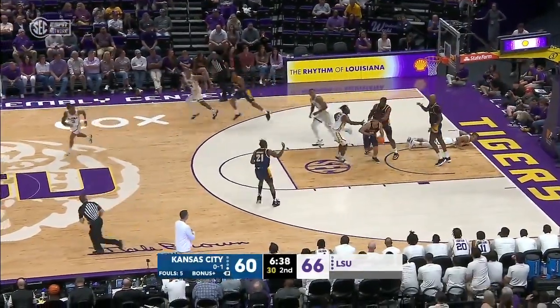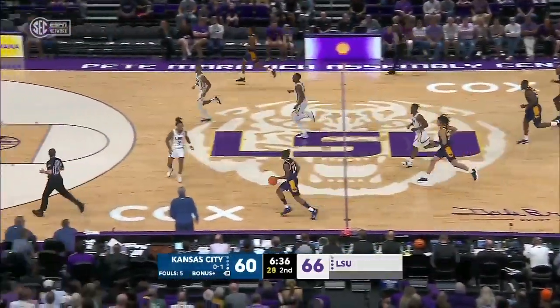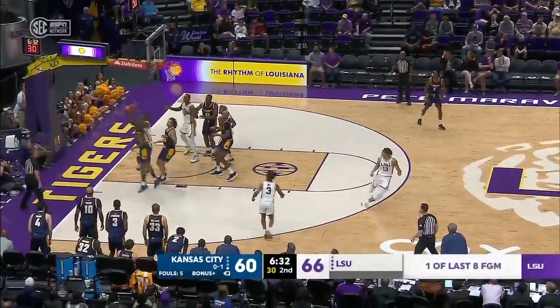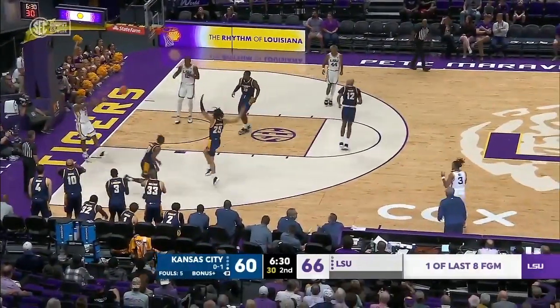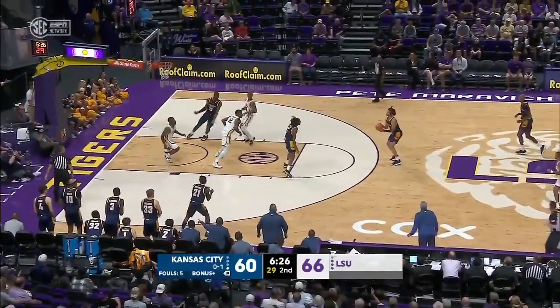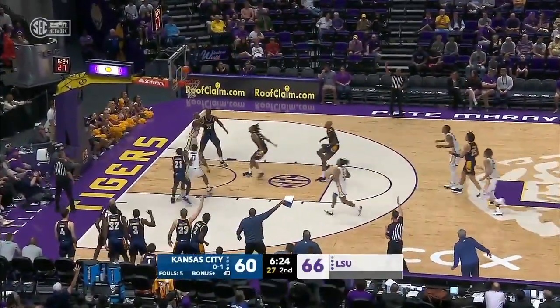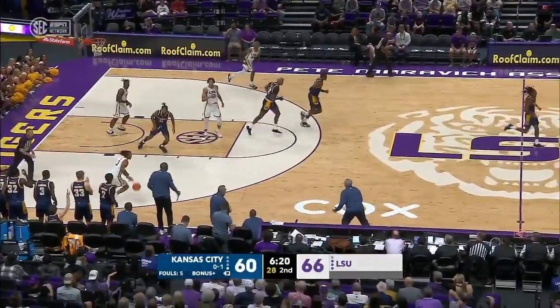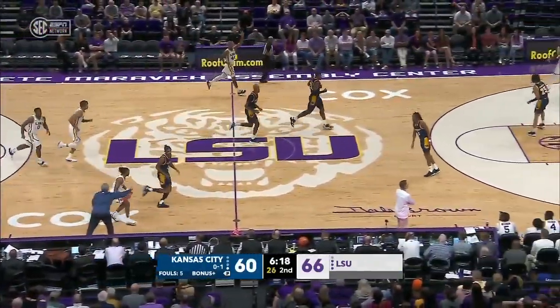Reverse layup will not fall for Jalen Reed. Three ball up. Three ball comes up short. Mitchell missed it. Outlet pass intercepted by Allen for three. Big rebound. LSU's Hannibal at 6'2". Went up much bigger than that.